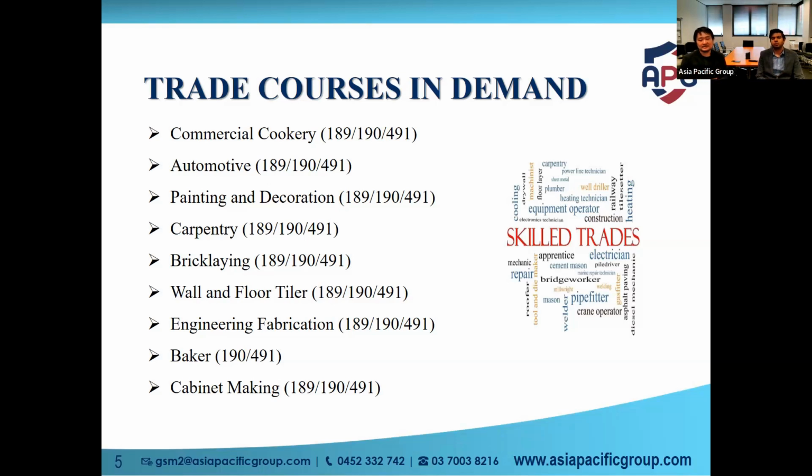First is obviously the commercial cookery branch, so we call it the hospitality branch. We have chefs, cooks, and bakers. If you are a kitchen person, you can choose this one. The next one is automotive. If you are a car person and you want to fix cars for life, you can choose this. And then we have most of the construction workers, including carpentry workers.